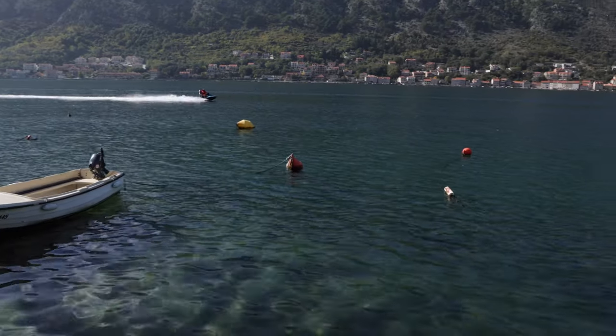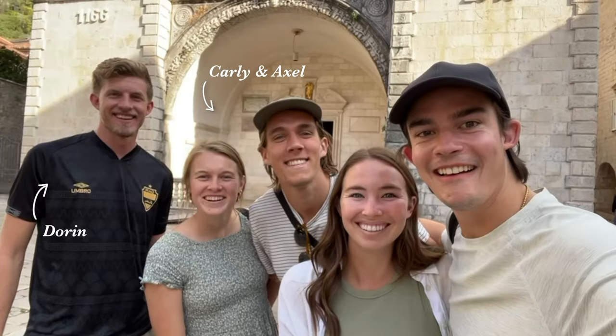Well, today is exciting because we get to hang out with some friends. I know, in Kotor, of all places. I know, and we didn't even plan it. It just randomly happened. It really just fell into our lap. So a couple of our friends are driving through here on a little tour of the Balkans, so we're gonna go catch up with them in the old city, get some lunch. We actually went to college with Carly and Axel, and we got to meet their friend Doran on this trip.